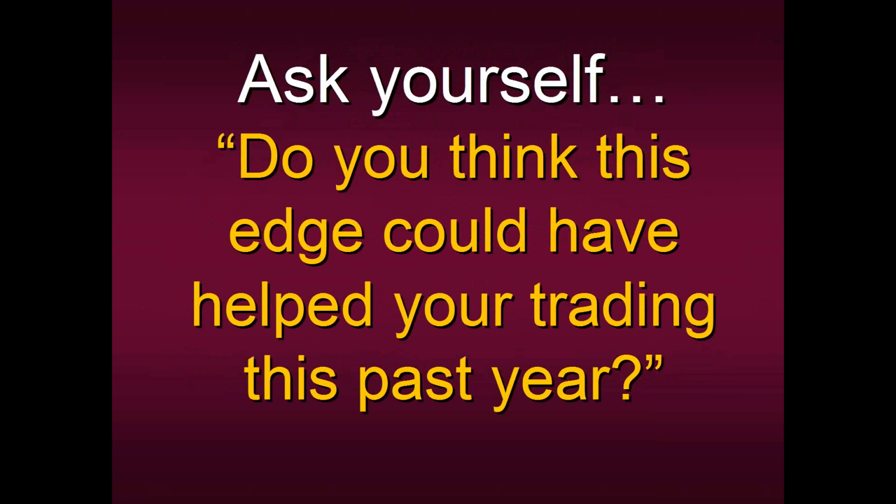If you go back and look at your own trades, what if you just looked at the simple 50-period moving average and used that to help you? Don't you think that could have helped? I can almost guarantee if you went back and looked at your last 10 or 20 trades, your losses would have been because you were out of sync with that 50-period simple moving average, meaning that you were buying below the 50-period moving average and selling above. That's most likely why you were having losing trades.